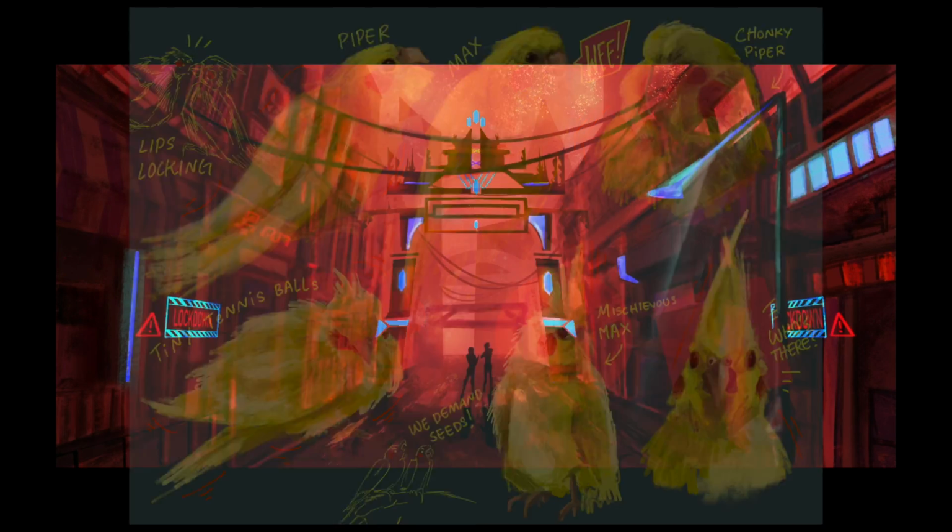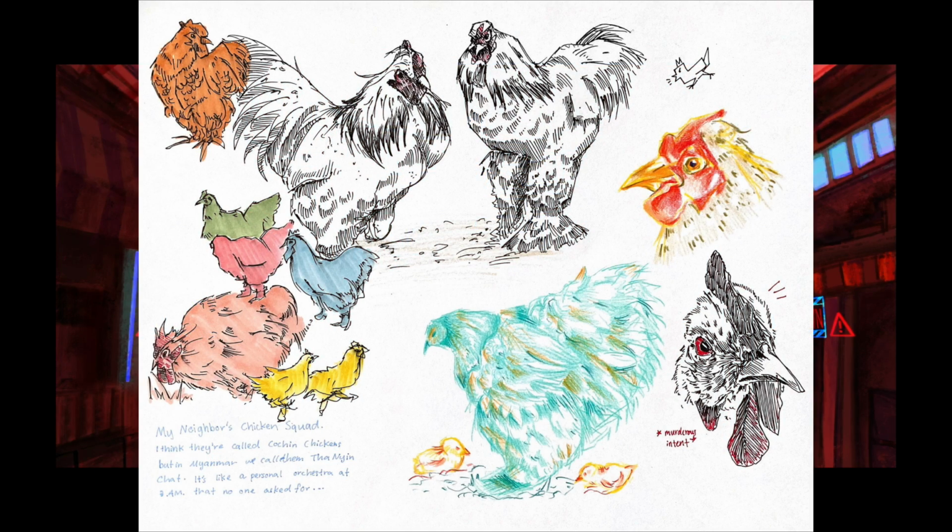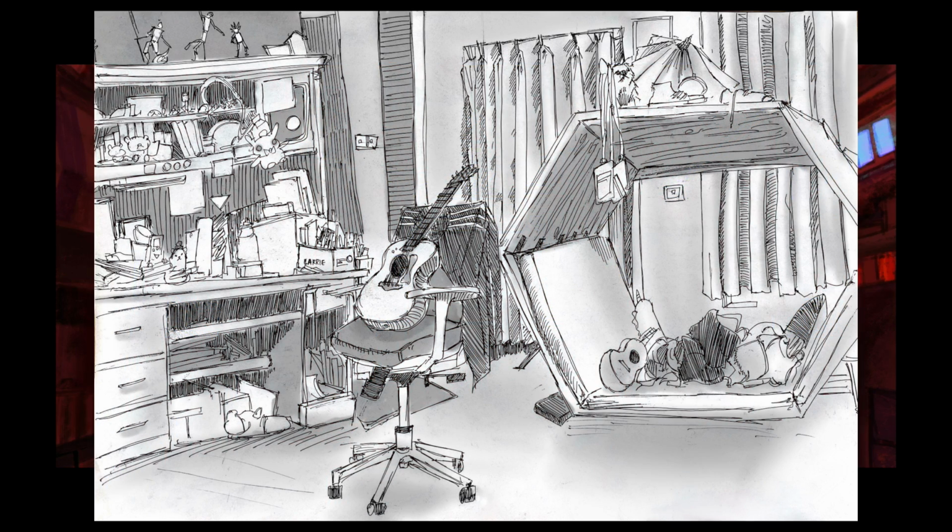Done on Procreate. Here's a study of my neighbor's chickens that think it's funny to scream at 3 a.m. They all aren't the same style to show that I can adapt to different mediums and such. This is definitely one of my weakest pieces.